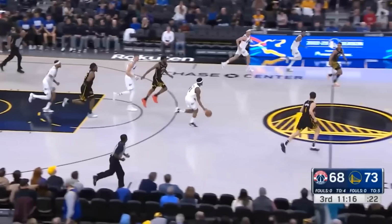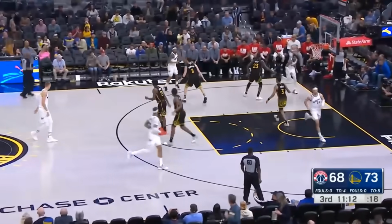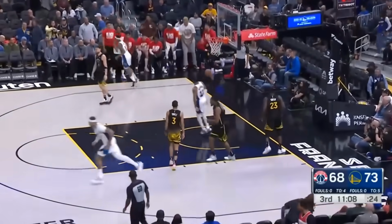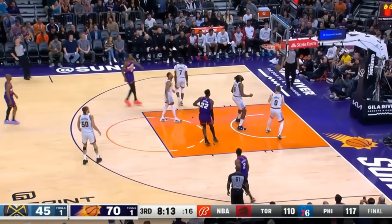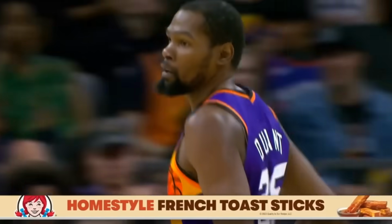The only real question I have is health. Beal hasn't played more than 60 games in a season since 2019, so it is somewhat of a gamble to put so much trust in him. But if Phoenix finds themselves fully healthy heading into a playoff series, that offensive firepower is really something serious.